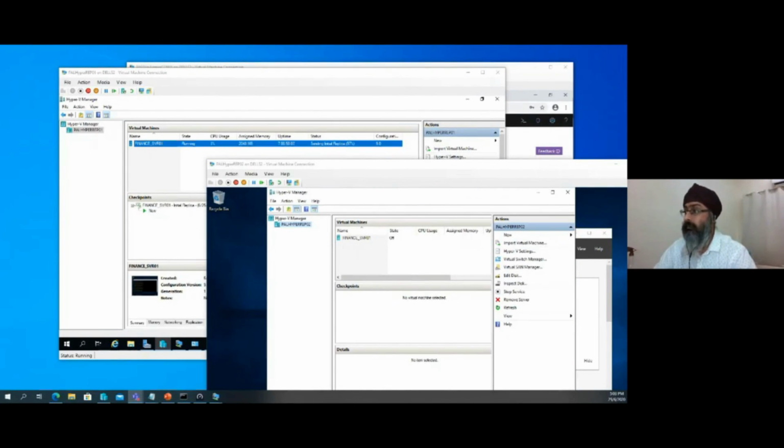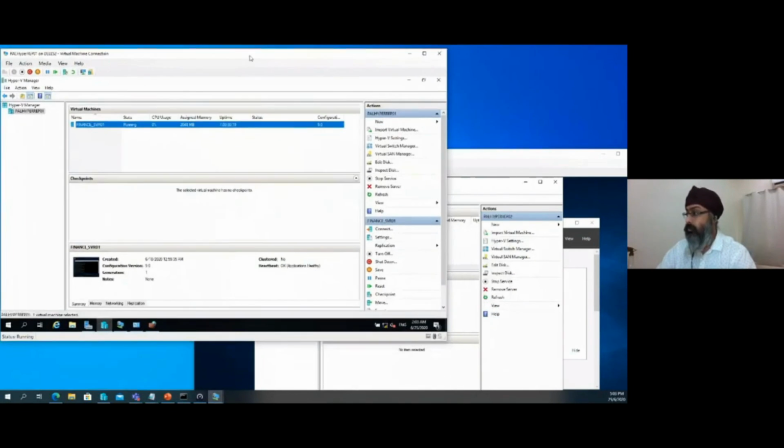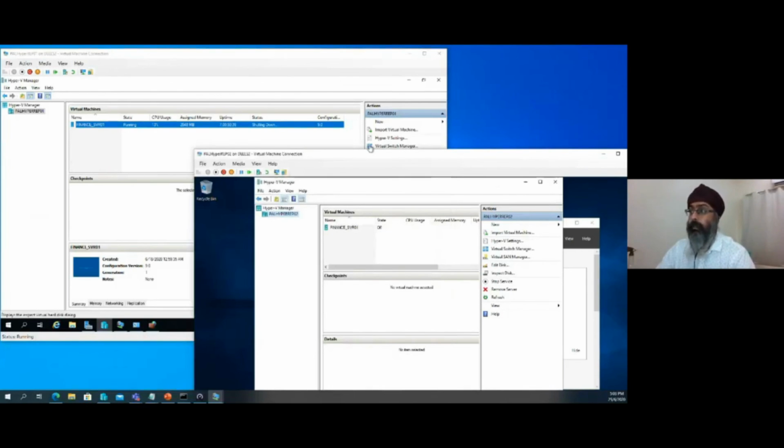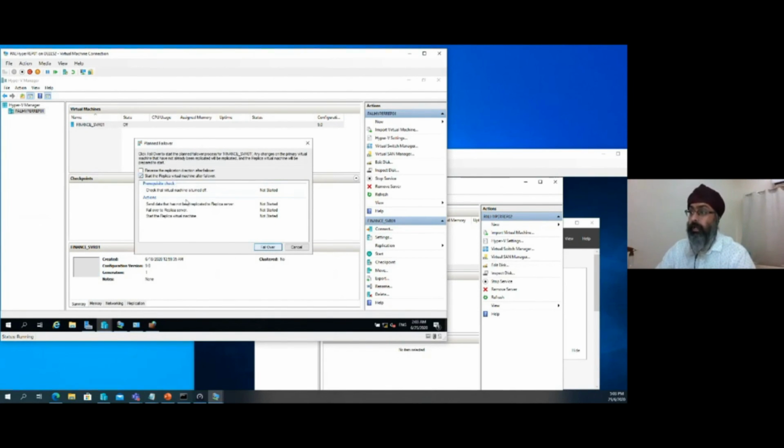Okay, we are at 97%. Done. Succeeded. As you can see, this is my second server and this is my first server. Now I'm going to shut down this VM. In order for a planned failover to happen, you need to shut down the VM. With the last bits of time I have: right click, replication, planned failover, start failover. If I want reverse replication, I can do this later as well, but never mind, I just start first. Sending the last data over.